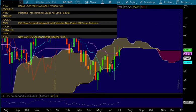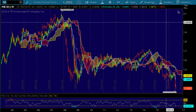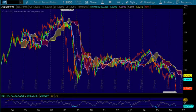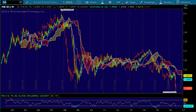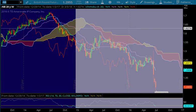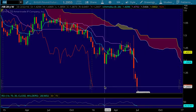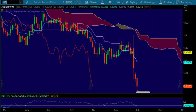Let's just look at 6B, the futures contract for cable. Not looking very bullish. This is since 2003. It's very long term. The last 13 years of cable, and you see that we're making all-time lows here. So nothing but bearish presently for cable, for the British pound versus the dollar. I'm going to end it on that.